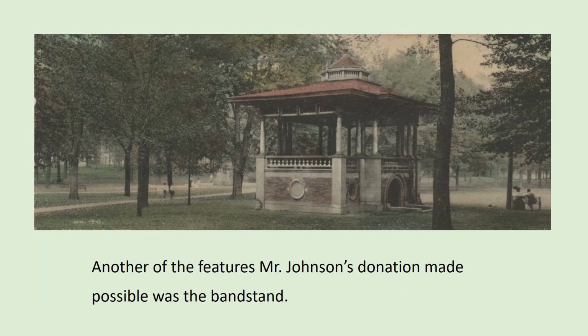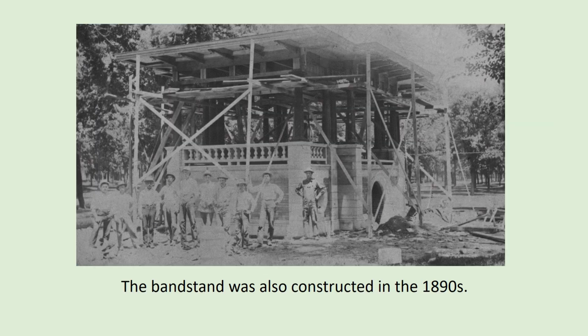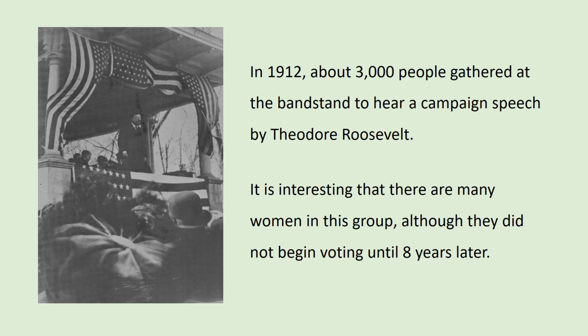Another of the features Mr. Johnson's donations made possible was the bandstand. The bandstand was also constructed in the 1890s. In 1912, about 3,000 people gathered at the bandstand to hear a campaign speech by Theodore Roosevelt. It is interesting that there are many women in this group, although they did not begin voting until 8 years later.